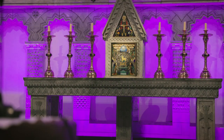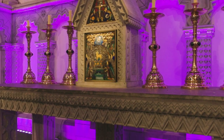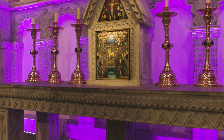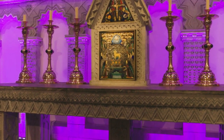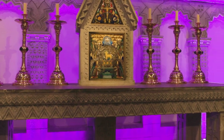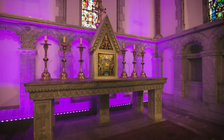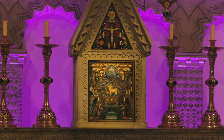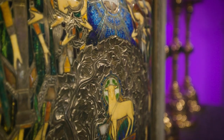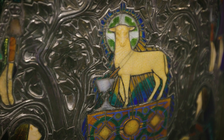Here we are in the chancel of the Honan Chapel. And the tabernacle was designed by Oswald Reeves. During the Irish arts and crafts revival movement, of which this chapel is a gem, the work of stained glass and enameling was highly praised. You can see this in the detail of the tabernacle, which shows the adoration of the Lamb taken from the Book of Revelation, but it is depicted as situated within the Honan Chapel itself.